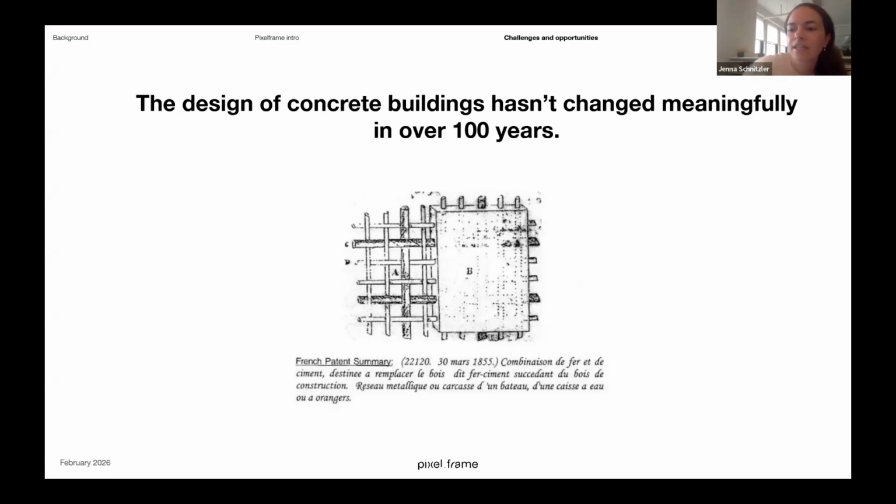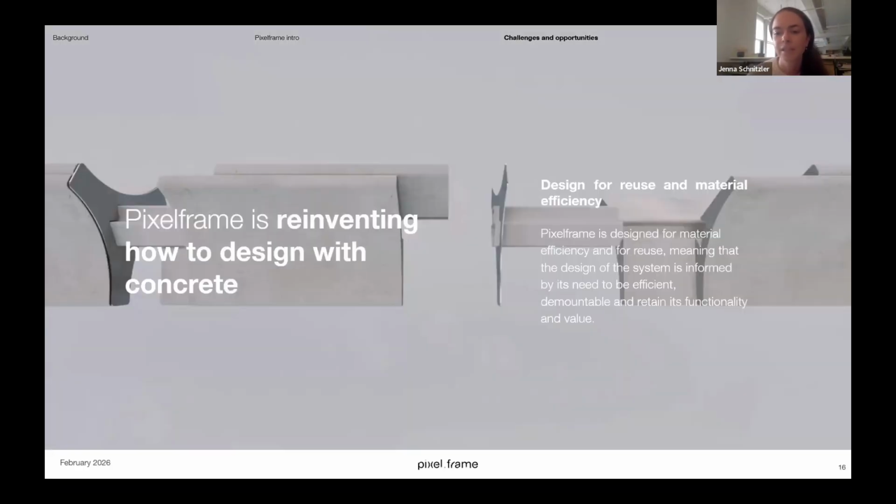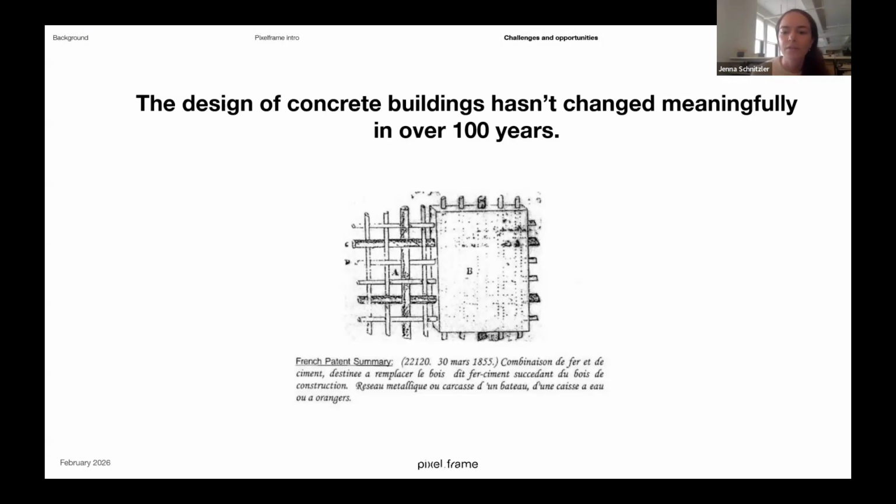So concrete building design has really not changed significantly since the invention of reinforced concrete. And often specifying a low carbon concrete through material substitution is a more accessible solution than following the DFD, design for disassembly, imperative at the building component level.